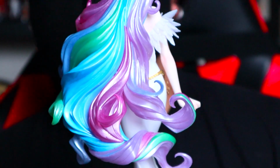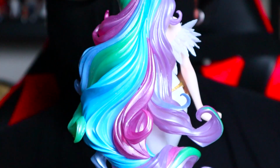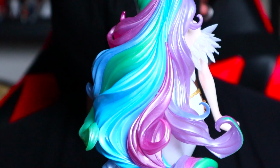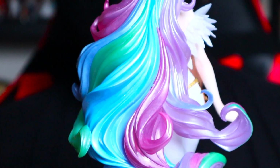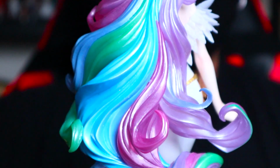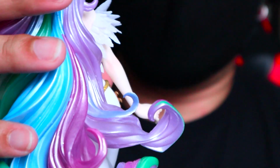But overall, I think the hair design is really beautiful. I love the colors. I love the gradients. I love the transparency between all of them. It's just that there are a couple of imperfections, and that's rare for me to say when it comes to the Bishoujo statues, but I don't know if it's just because the hair is so intricate. Anyway, that's the hair.